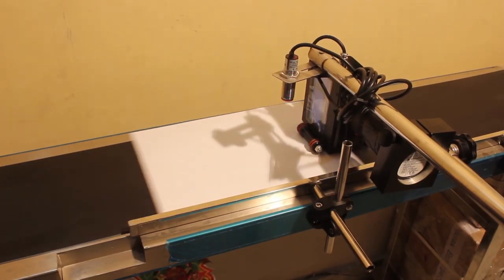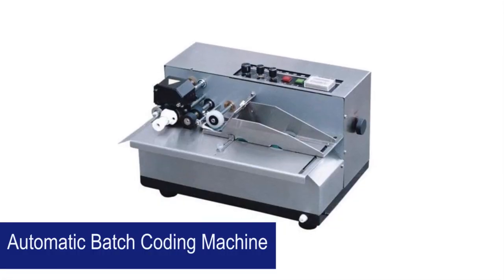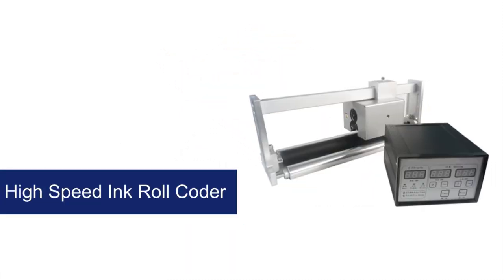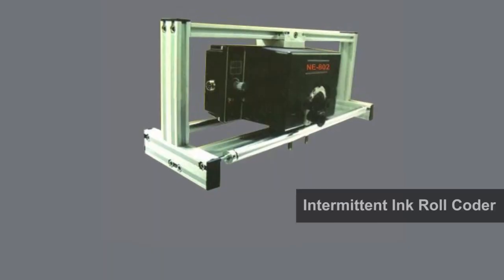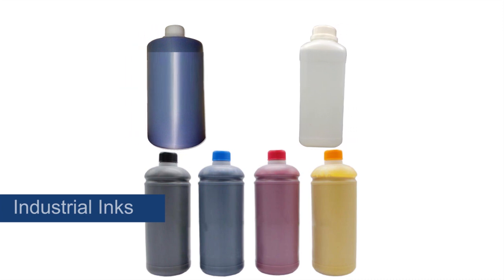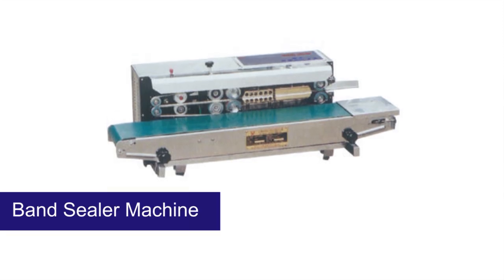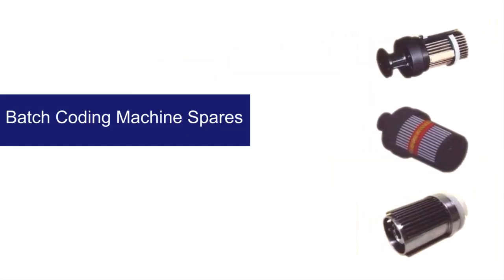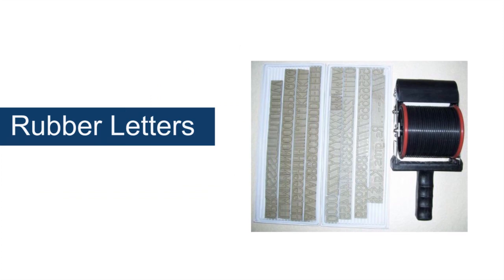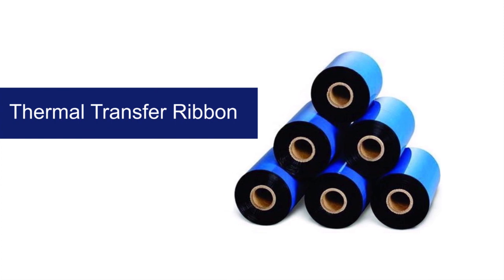Nanak Coding Systems is the manufacturer, exporter and importer of batch coding machineries such as automatic batch coding machine, tabletop batch coding machine, hand coder, high-speed ink roll coder, intermittent ink roll coder, industrial ink with a range of black porous ink, solvent ink, anti-freeze coding ink, silicon retainers, band sealer machine, and pouch sealing machine, batch coding machine spares, auto ink coder, batch marking consumables like hot oil ribbon, rubber letters, coding machine brass letters, coding machine steel letters, thermal transfer ribbon, etc.